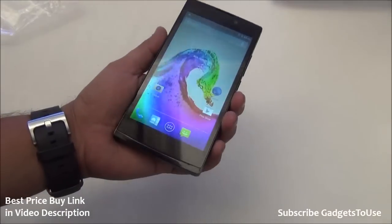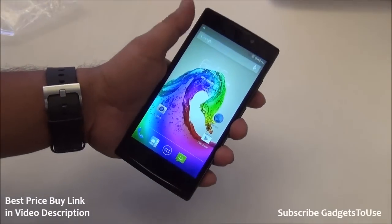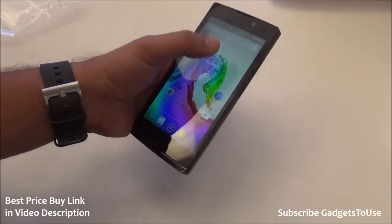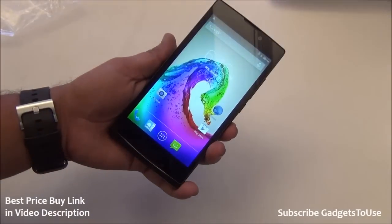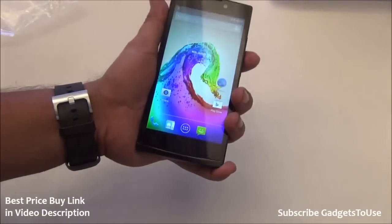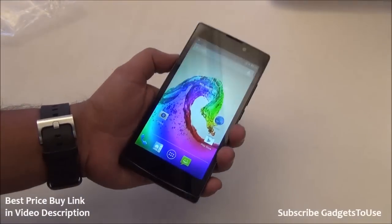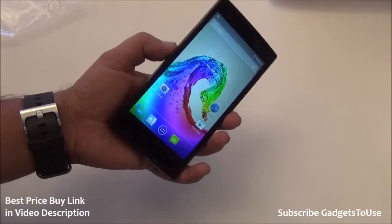So here we have the Lava Iris Fuel 60, which looks like a decent device once you hold it in one hand. One-handed usage of this device is again good enough. You can use it with one hand. Again, it has a 5-inch display, but the kind of form factor it gives you, you can use it with one hand. It does not feel very heavy, although it is definitely heavy because of the big battery inside. It feels approximately 160 grams. We will confirm the weight later on.